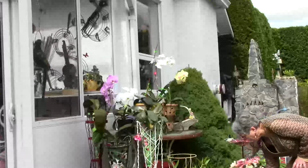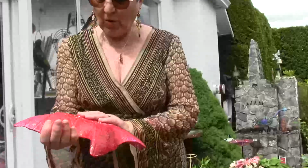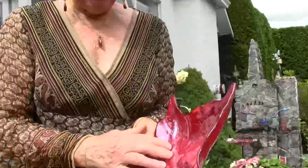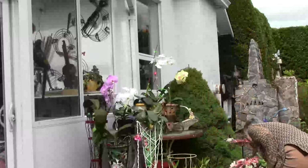And lots of times you see real cheap glass and the paint's worn off, so I repainted the back of this one. And it's just a little tray I like to put an orchid on. So that got finished.